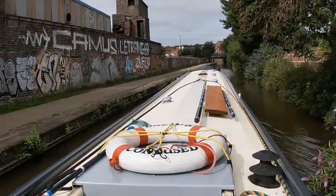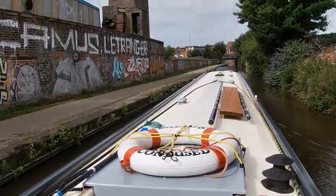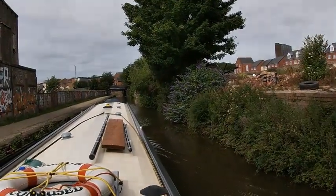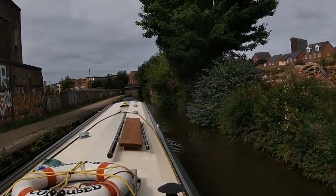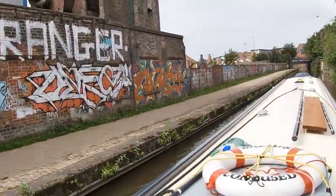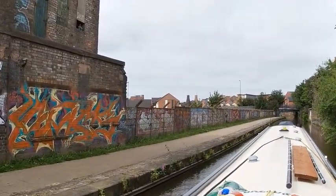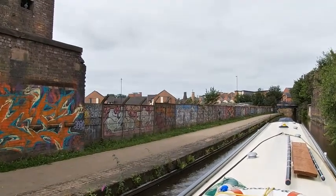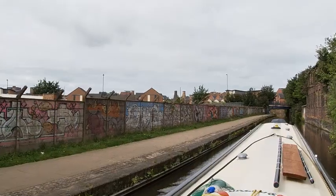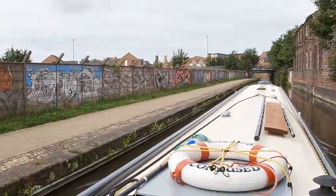I think we're about 2 miles from Etruria now. So we've left the countryside behind, and now we're entering the city outskirts, and we'll soon be at Etruria. Well, there's two bottle kilns there that the camera's picking up. Not the ones that we saw on the way out. We're a long way from there yet.